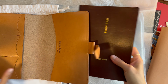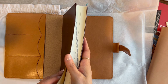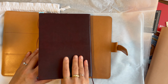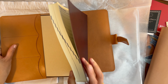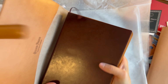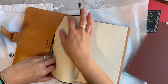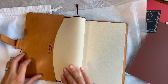It's also high quality leather. According to the owner, the leather comes from the same tannery that the Superior Labor uses, and it is handmade in the Kansai region in Japan. And he described this leather as feeling very silky, and I completely agree with that description. It feels so buttery smooth and luxurious in your hands. So this was definitely a very luxurious leather cover.